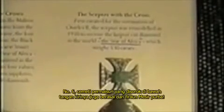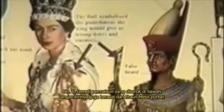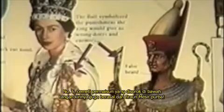Number six, the Queen's punishing flail or whip is partially hidden under her arm. The flail or whip also originates with the pharaohs of ancient Egypt.